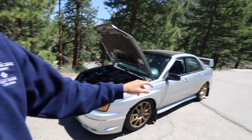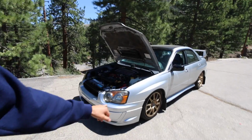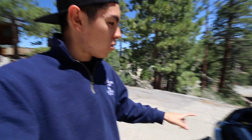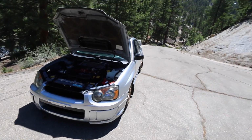So with future plans, I definitely want to focus more on engine mods first. The only visual mod I'll probably do before that is wheels, because I want to get new tires. These are balding out. Like you guys saw, I just hit 101,000, almost 102. So I need to do the water pump and timing belt first before anything. But after that, I should start modding. Probably the first thing I'm going to do is get an exhaust, because it is way too quiet.